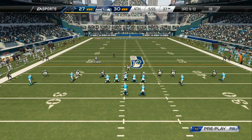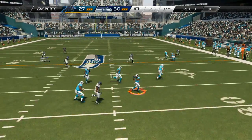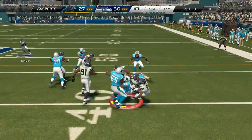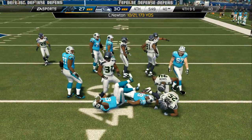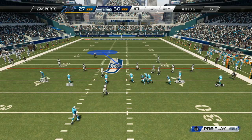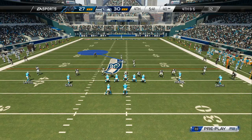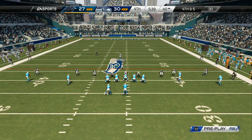Following the incompletion. Screen complete. And he's going to be tackled, and that's going to bring us to fourth down. Sometimes it's good protection by the offensive line, and sometimes it's just bad defense. They can't get to the quarterback, and that's another completion by him.